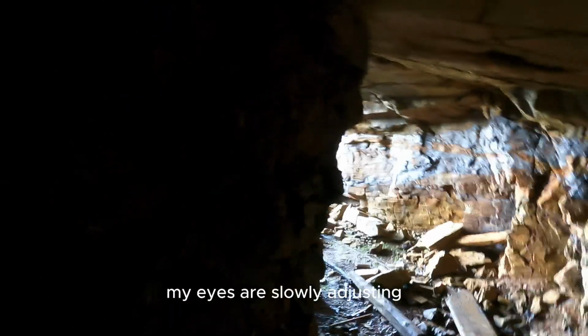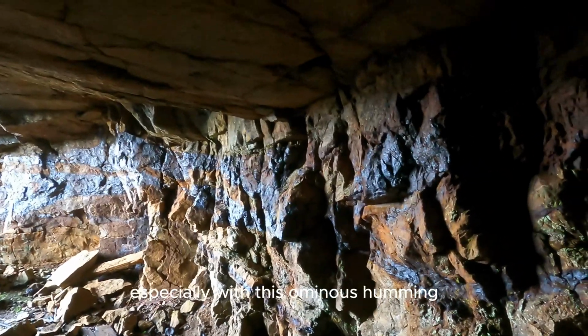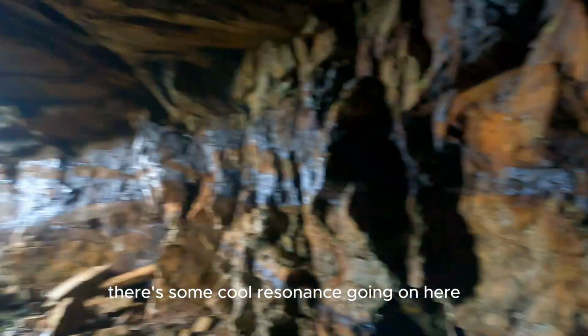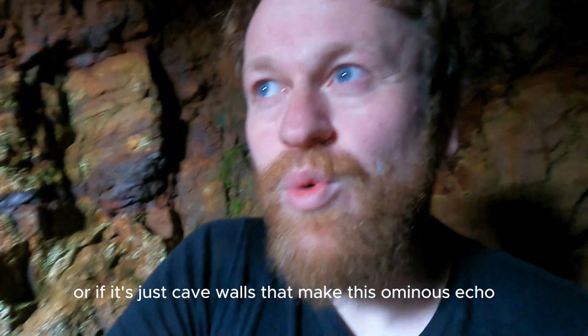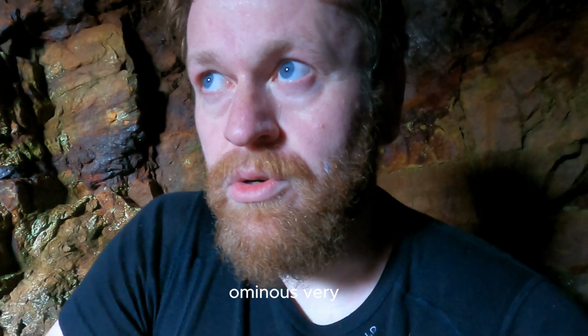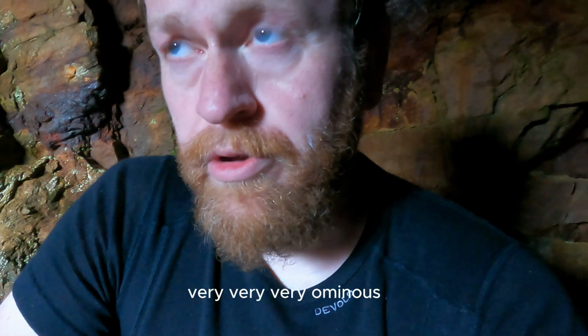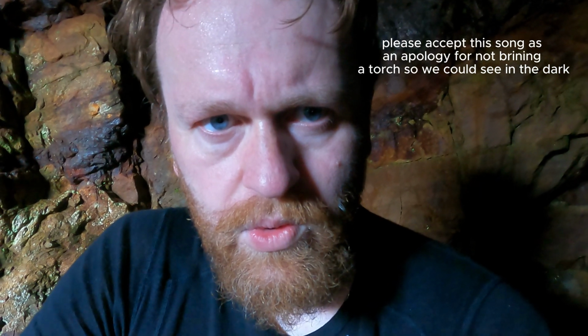My eyes are slowly adjusting. It looks like there could be a corner around there, but I don't dare go inside, especially with this ominous humming. There's some cool resonance going on here. Not sure if it's the copper or if it's just cave walls that make this ominous echo. Ominous, very ominous.